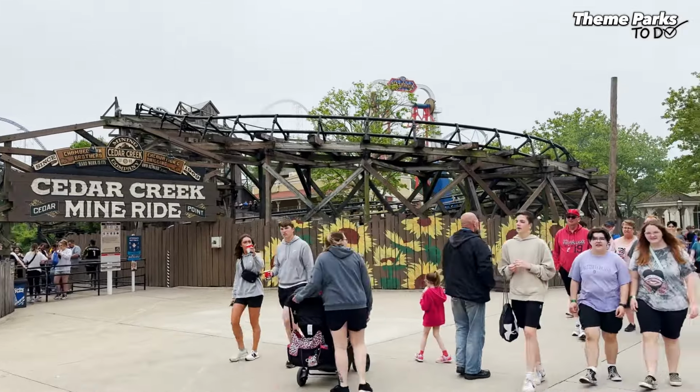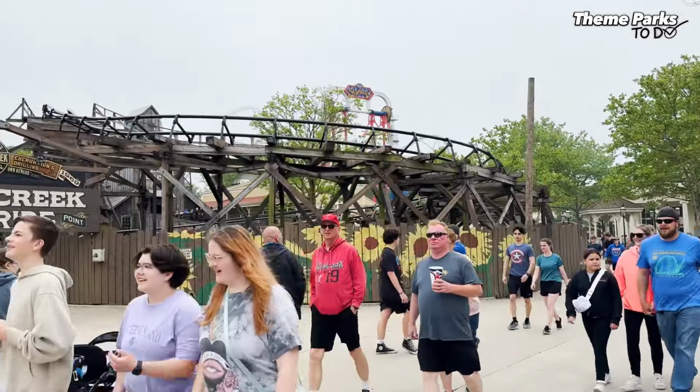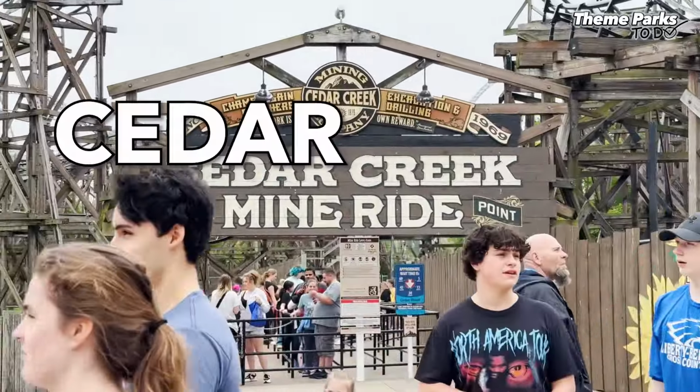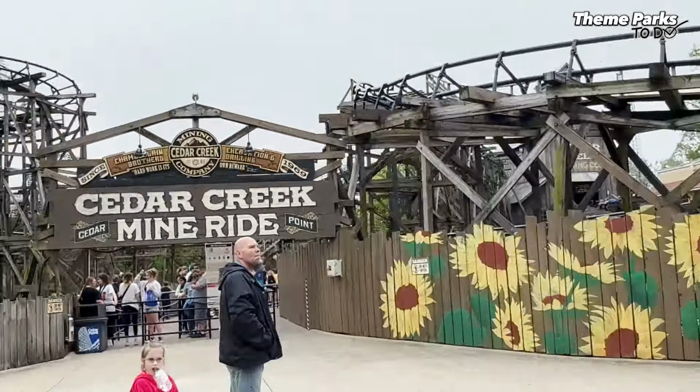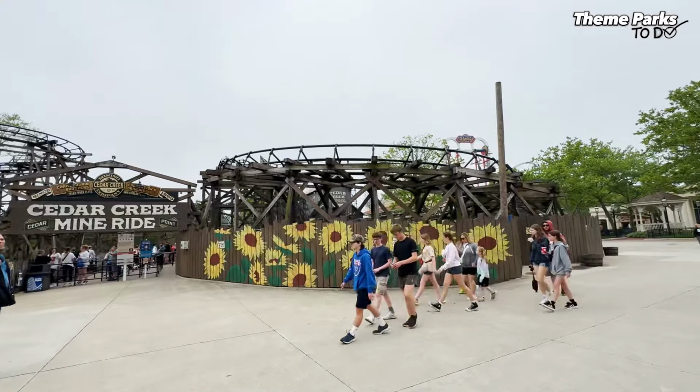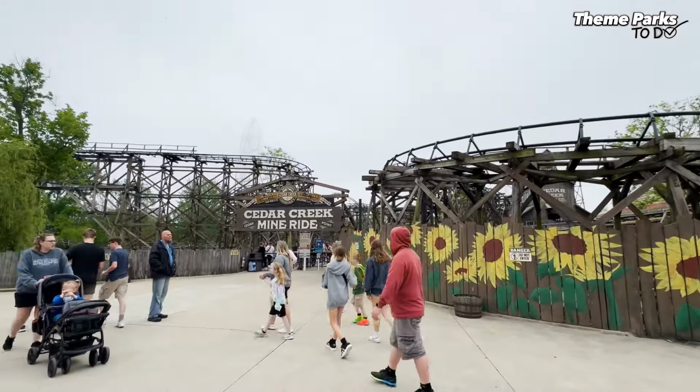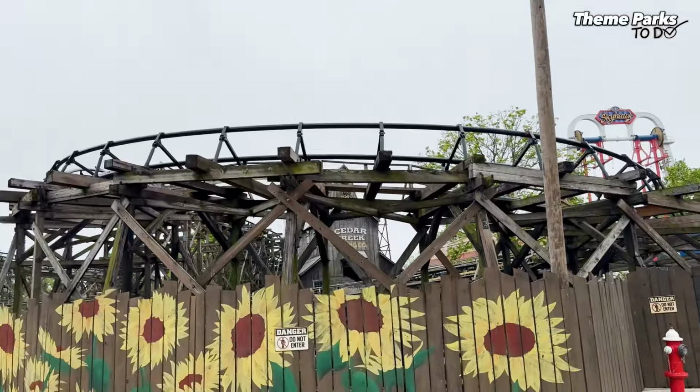And since we're doing rides today, which we haven't done yesterday, we're going to do another one which we didn't do yet, which is Cedar Creek Mine Ride. It's like a mine train coaster. I believe it's even the same kind of ride type as Gemini. It looks kind of similar, the track design. But anyway, I don't know. Let's just do it.